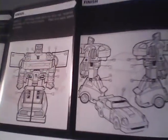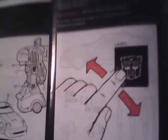Not bad at all. And of course, since they had an extra page in here on Smokescreen, they just put the rub sign bit on its own page and then left the final page to be the robot points and the tech specs.